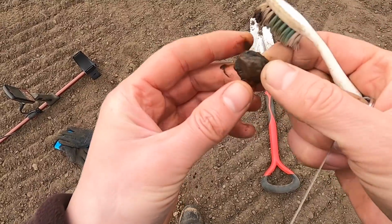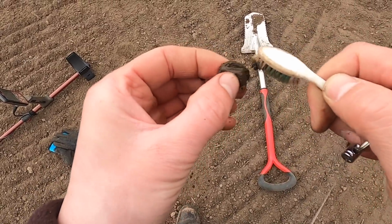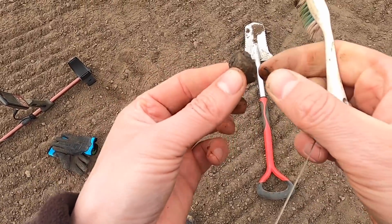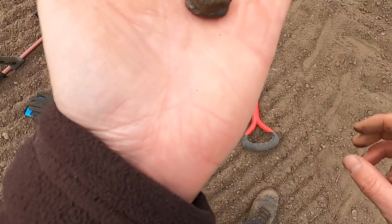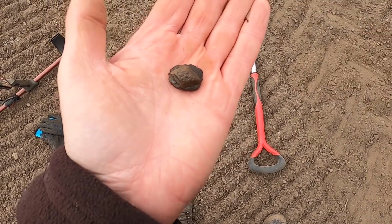Imagine that's a piece of belt from the medieval period or 1600s. Could say it's an absolute belter. That's awesome. Look at that. I'll take a picture on my phone now and put that in here.